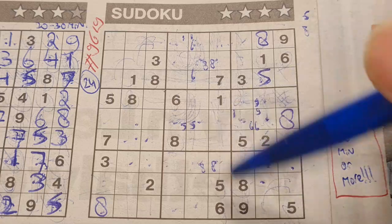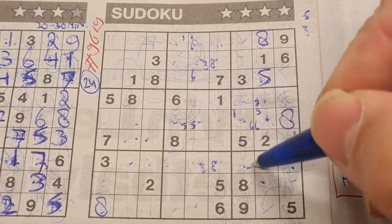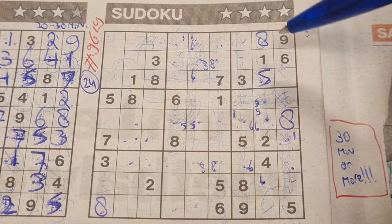In this big square, we need a 6. We have a 6 in the last one, no 6 there. We have a 6 in the last column, no 6 in these two boxes. The 6 could be here, could be there.